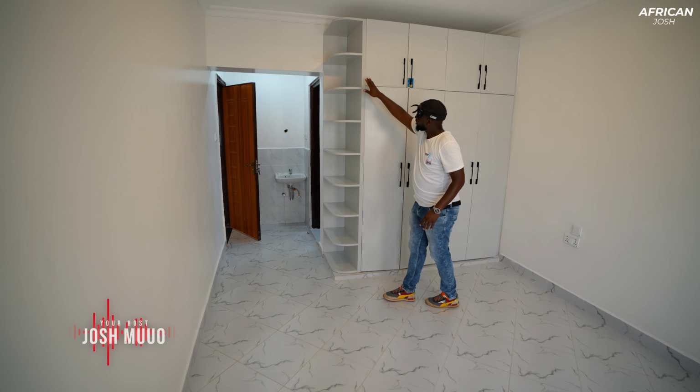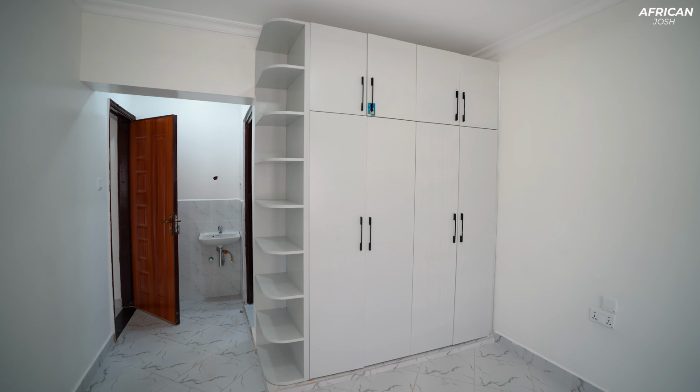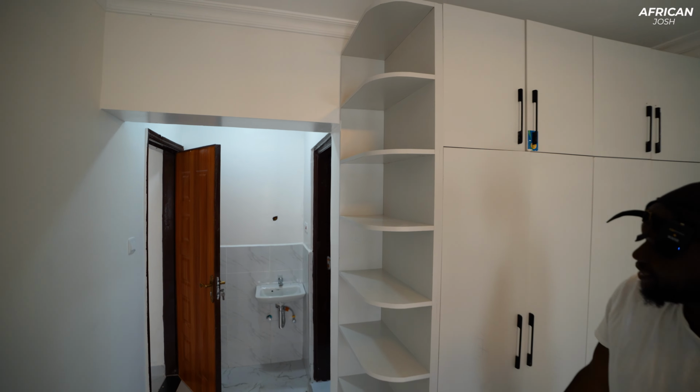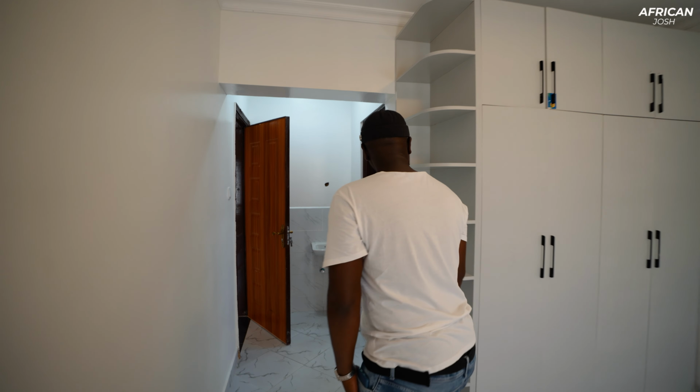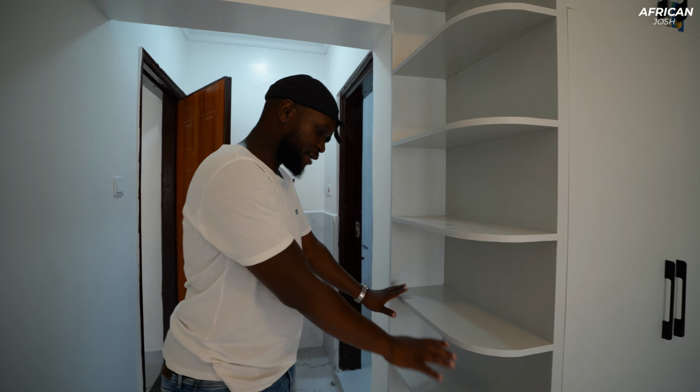And also this thing again, actually in this bedroom, it's quite huge. It goes from the ceiling to the floor. So if you want quick access to anything, maybe you're back from work and you want to lay your keys here, your wallet, your watch, this can be the easiest place to put them before you go into the bathroom, which you're going to go into right now.